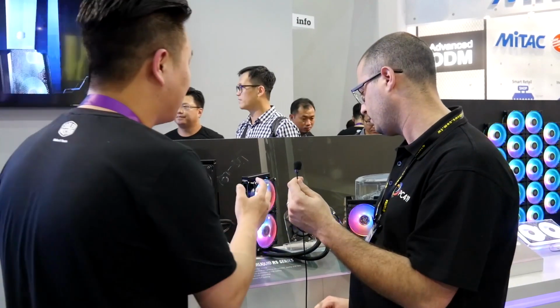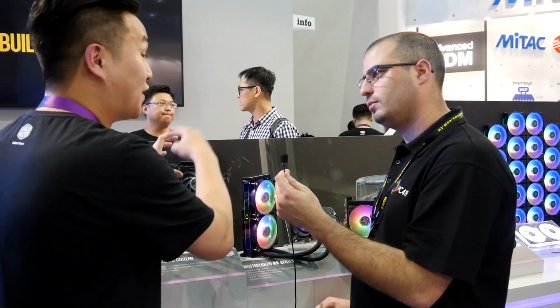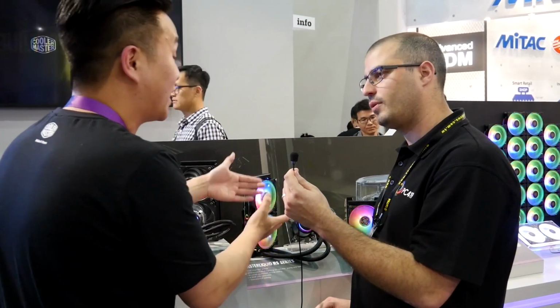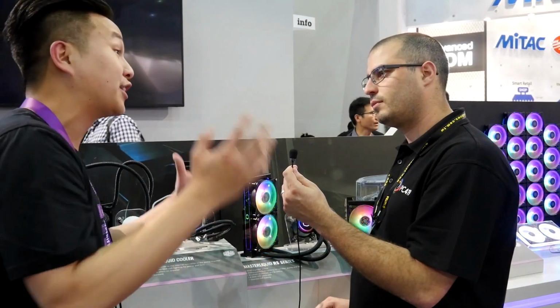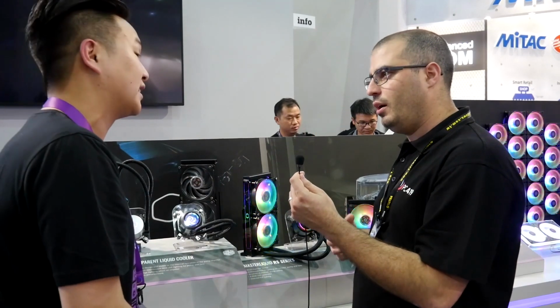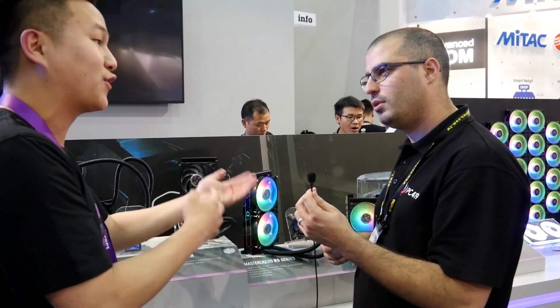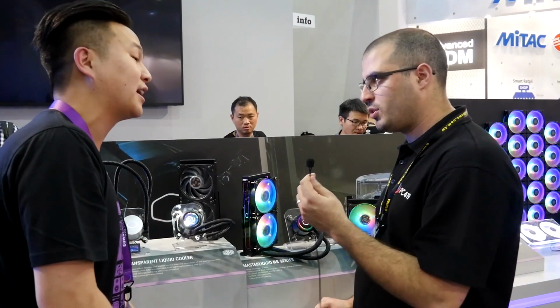So when you go in that mode, let's say your CPU is really cool, it'll show blue. Then it varies. If it gets hot, obviously it'll show red. So if people are gaming and don't want to monitor the temperature, they just look at the color of the fan. And you're able to change that? Yes. Our software's out, so you can use the software to control all the addressable RGB. That's great.